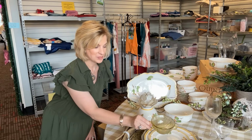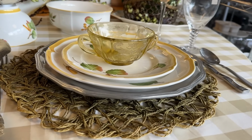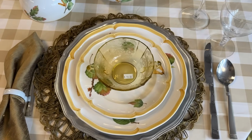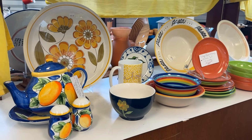Elegant glass is always a nice addition to a place setting. The Madrid pattern from the Federal Glass Company in the 1930s lightens up our look. From Federal Glass, this Madrid pattern definitely enhances our setting. And now you can imagine how the pink and green depression glass would also pair nicely with this dinner pattern.